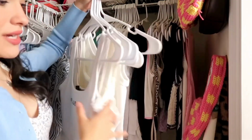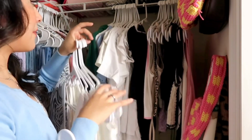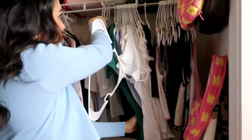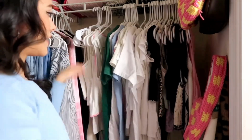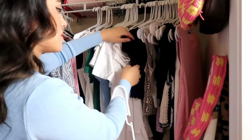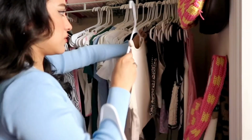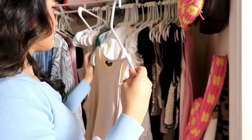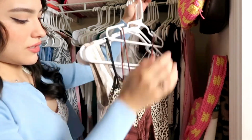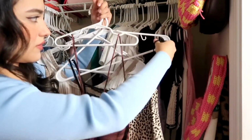So these are all my white tank tops. I know, I don't have many, but I hang them right here. I just do white. I start out with white. I'm not really sure why I start out with white, so don't question me. And then from white, I go to like a nude color. These are kind of like nude and then like brown. This one's kind of falling off the hanger.